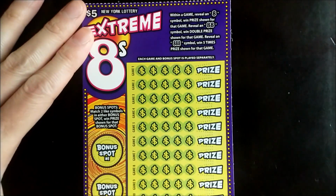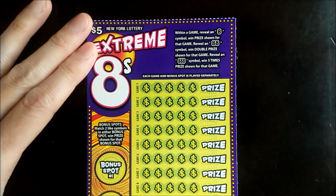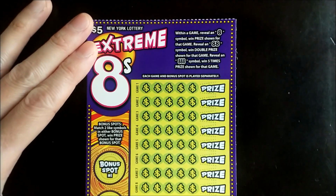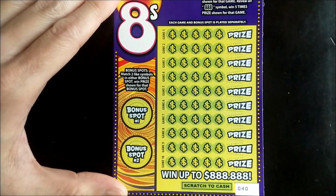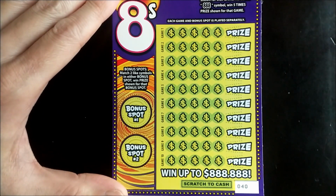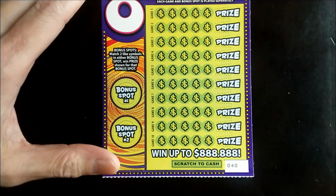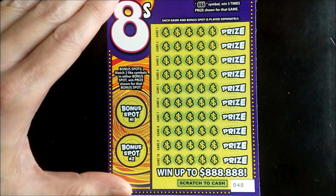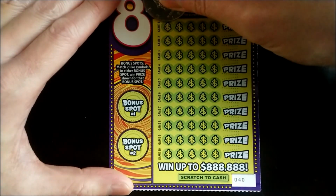Okay, next up, we have Extreme Eights. So in this game, if we reveal an eight, we win the prize. If we reveal a double eight, we double the prize. And triple eight, you win 5 times the prize. There's also 2 bonus games here, where if you match 2 like symbols, you win that prize. You can win up to $888,888. Cool, this is ticket number 40. Good luck to us and good vibes. We're looking for 8s. Here we go.